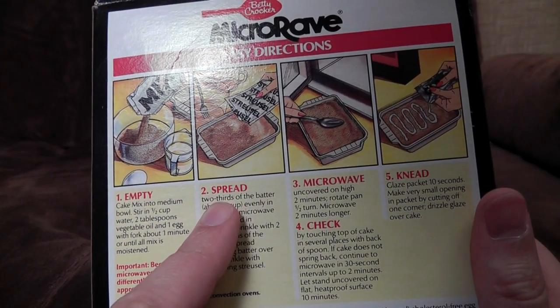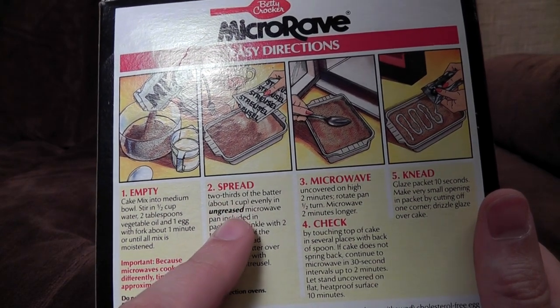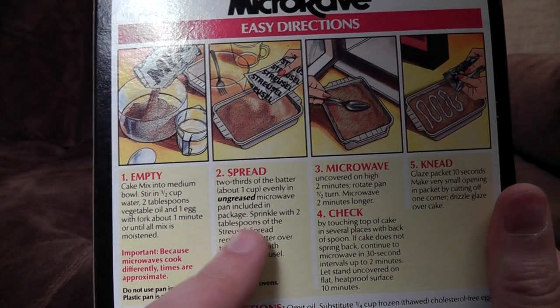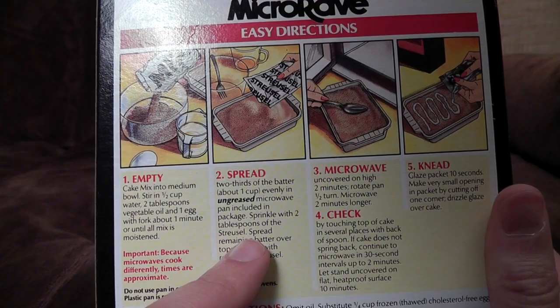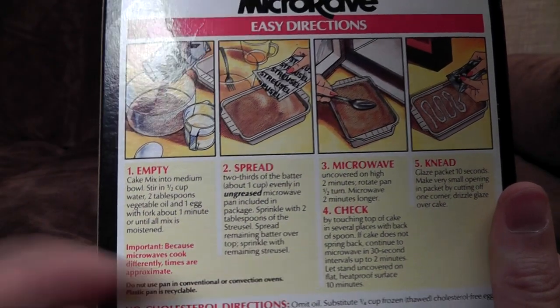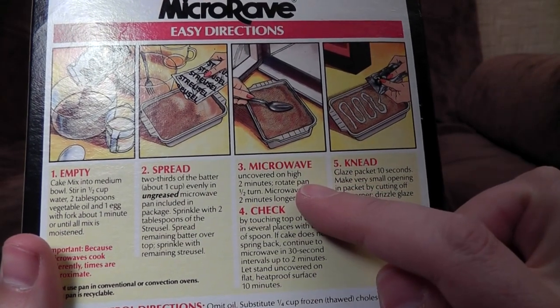2. Spread 2/3 of the batter, about 1 cup, evenly in ungreased microwave pan included in package. Sprinkle with 2 tablespoons of the streusel. Spread remaining batter over top. Sprinkle with remaining streusel. Streusel. We like that word. Microwave uncovered on high 2 minutes.